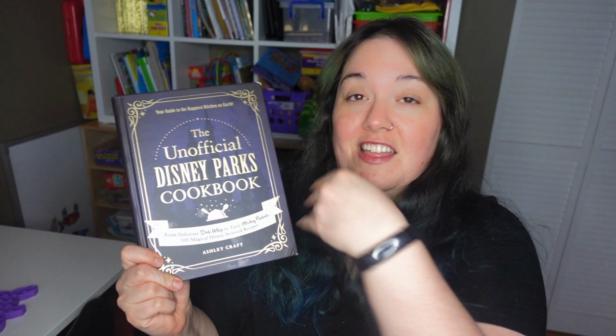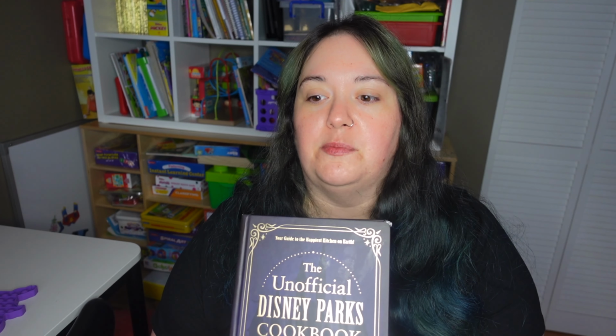Which is why I thought it would be so much fun this year to look up some fun Disney park recipes and make them so that I can fit them into my gluten and dairy-free lifestyle. Enter, this cookbook. Now last month I didn't use a cookbook, I used a recipe that I found online and I just adapted it. So I'll post that video up here where I showed you how to make Jack Jack's Cookie Num Nums that you can find at both Disneyland's California Adventure and at Disney World's Hollywood Studios.